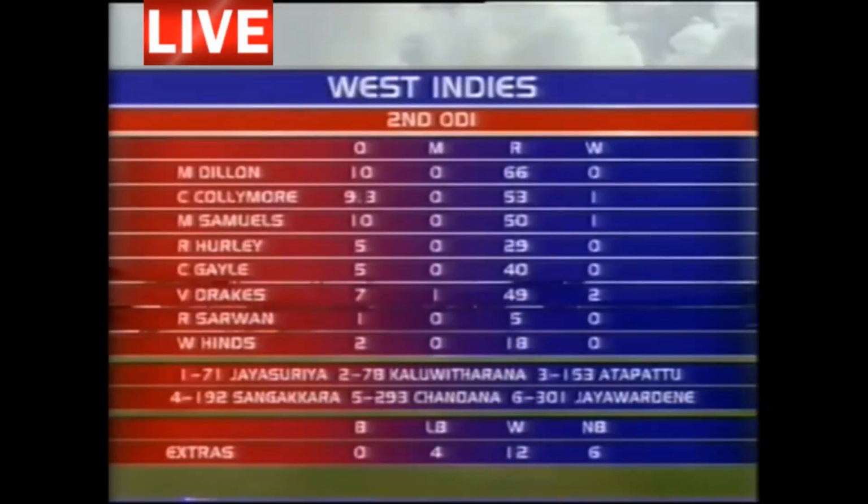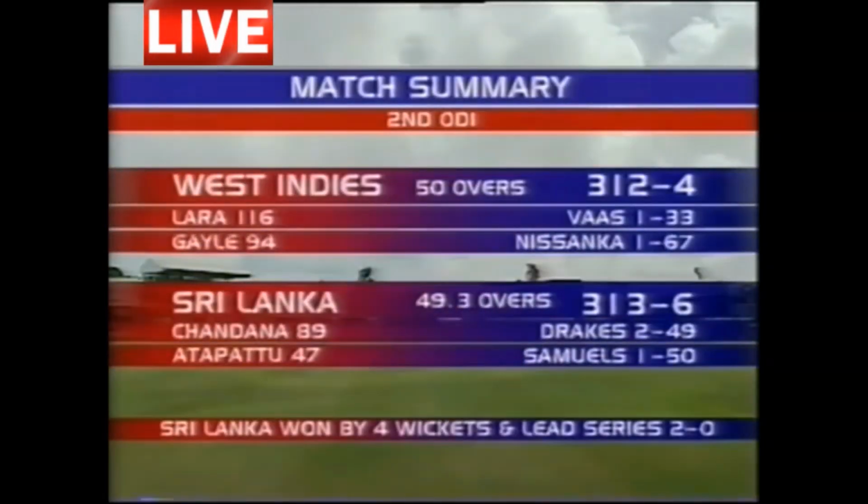Bowlers struggled, really, didn't they? 2 for Basbert Drakes. The young men just panicked a little bit. Wickets also for Corey Collymore and Marlon Samuels, but really the West Indies will be very disappointed to have lost from where they were at halfway. That's how it finished then. West Indies with a great 312 for 4. Sri Lanka, they got there, 313 for 6.